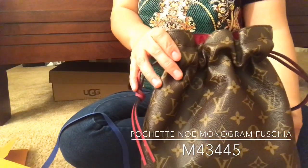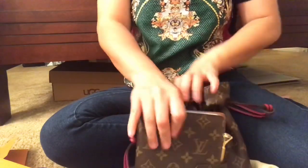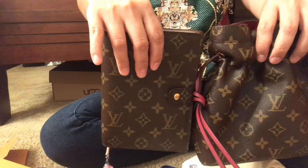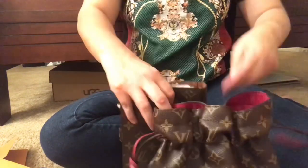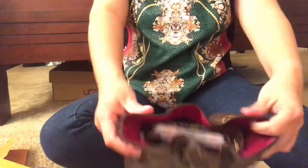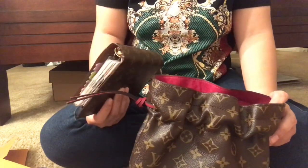So let's see, I'm going to check in comparison. I'm going to pull my, so this is the Agenda MM that I have, and it's kind of the same height, see, and it's a little bit wider on the bottom. So I guess it can fit inside. There you go, it fits inside. So that's how it measures up. I don't have the actual measurement here, but if I find it, I'll put it down below.